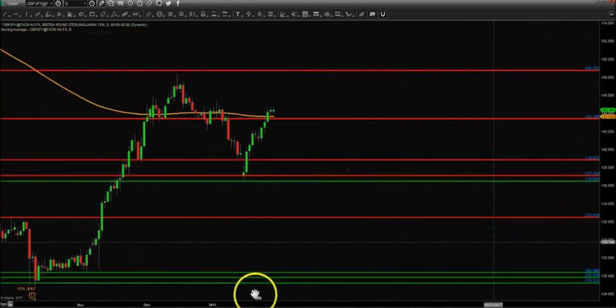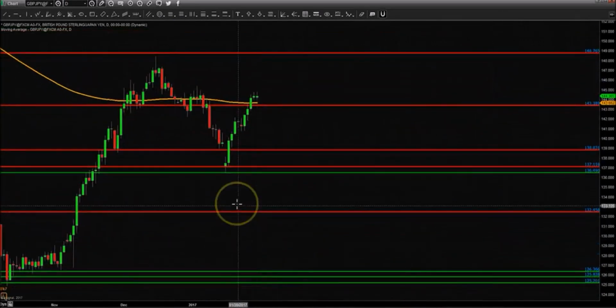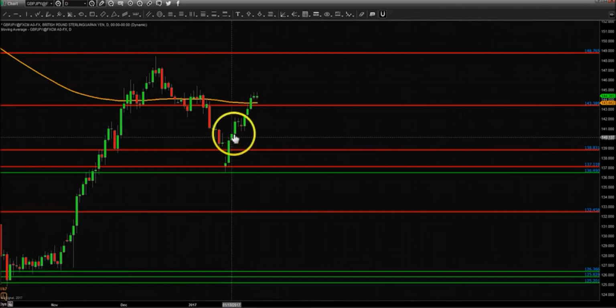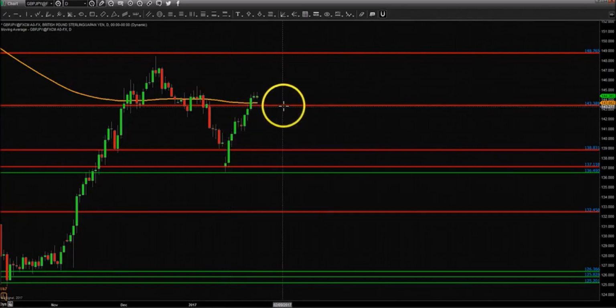We can see lower support coming in at one spot, 137.11 to 136.49. And then we have this gap that was filled. Remember that guy? He said something, and all of a sudden the pound dropped, and then boom, the gap was filled by a big bullish engulfing candle. And now we're breaking about 143.38, sitting above the 200 simple moving average, which was a daily support zone.